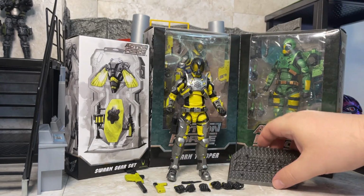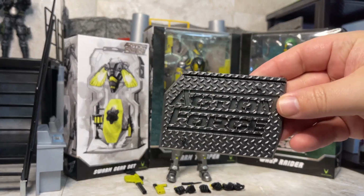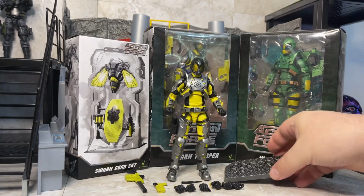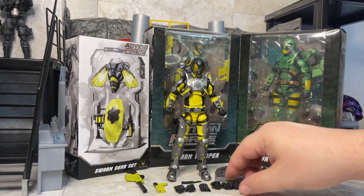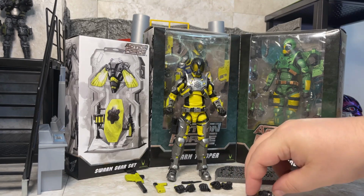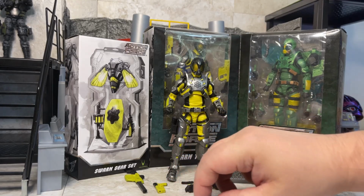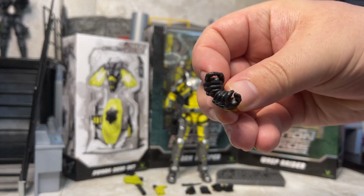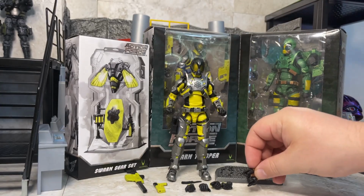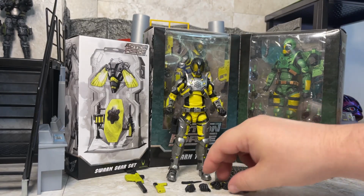Everything in the box. You got the Action Force stand, which is very nice. 8 sets of hands right out of the package, closed fist. But we got 2 left and right trigger fingers, which is nice.